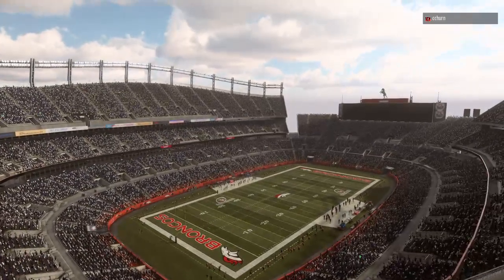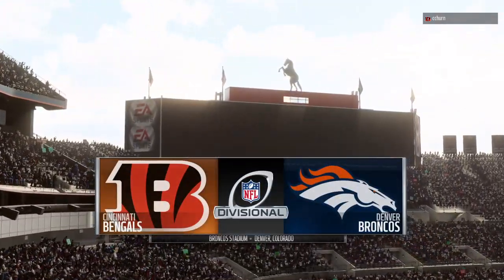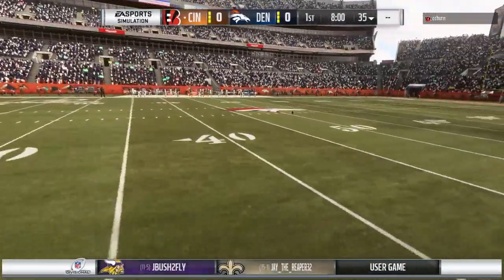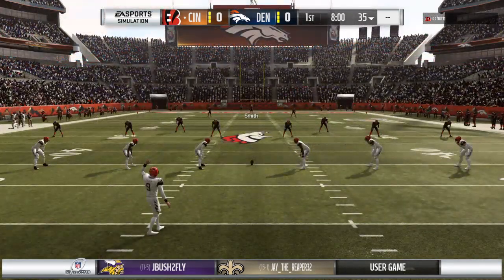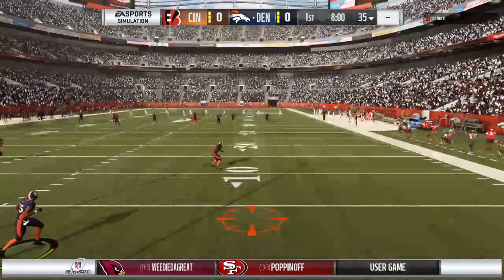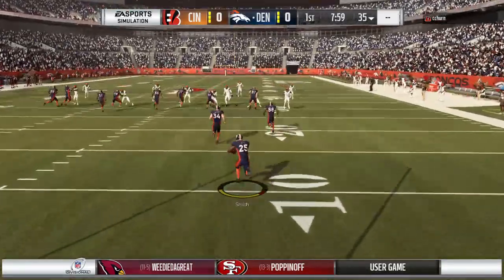Coach, we find ourselves at the foot of the Rockies, Denver, Colorado, for this edition of the NFL on EA Sports. Coming up, it's Divisional Round Saturday, and we've got an AFC battle on tap between the Cincinnati Bengals and the Denver Broncos. The first of 4 berths in the conference championships on the line here as divisional weekend in the NFL is underway. This is taken at the 3.